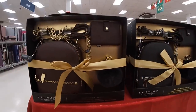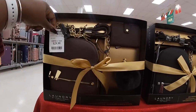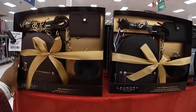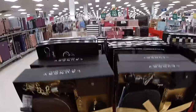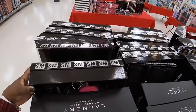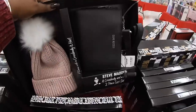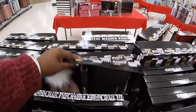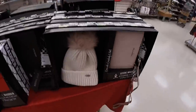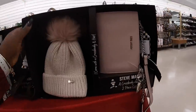Okay, they have some more cute little gift sets. This is cute by Laundry. It has a little pom-pom bag and a wallet. That's 30. They also have it in the black. Is that the only two colors? I think it's either black, yeah. Okay, and they still have the Steve Madden little gift sets. These are 30. This one is cute with a cute little black bag. The beanie. Let's see what else they have over here. This one is 30.